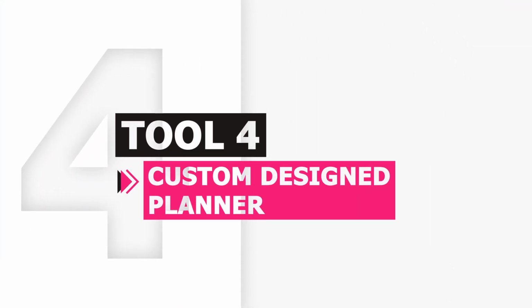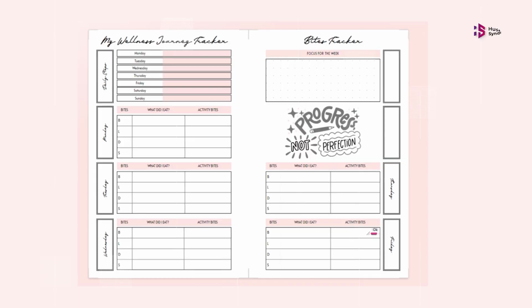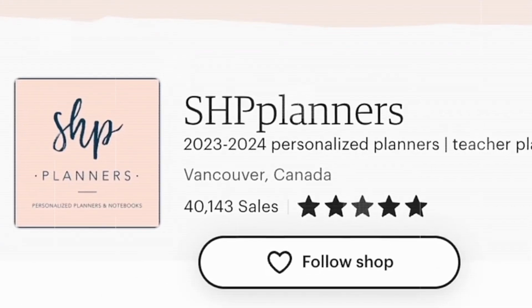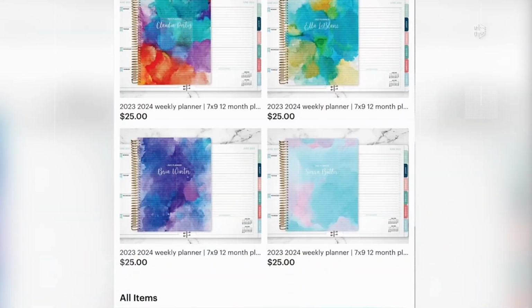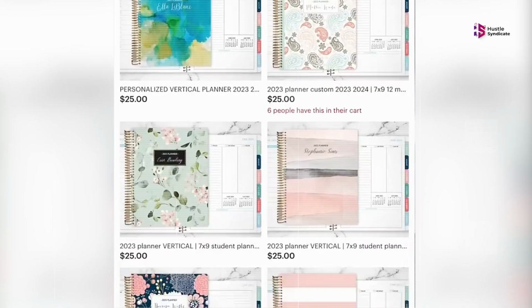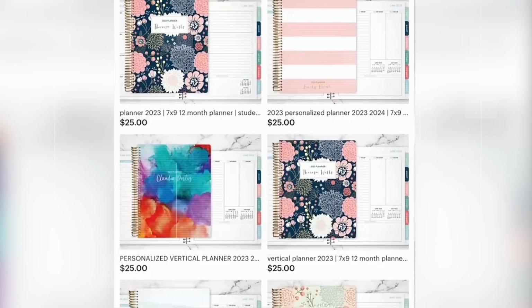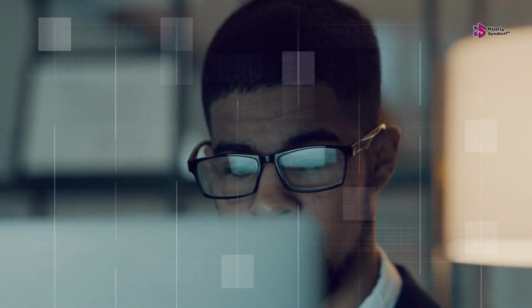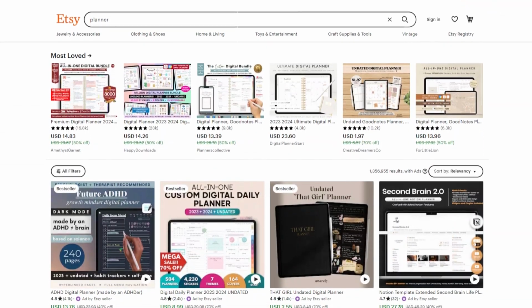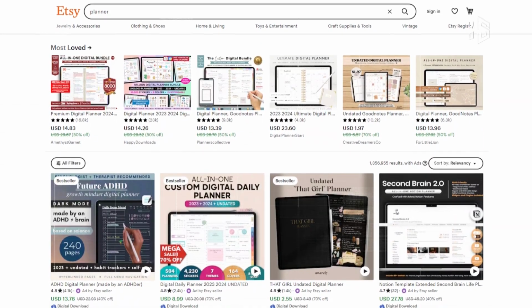Custom designed planner business. The last business on our list can easily be a $1 million business, and that's selling planners. Getting started with this business is actually really easy, not only because you will be using AI to help you create the planners, but for this particular business you have to run everything through a print-on-demand service. This does mean that you'll have to sacrifice some revenue, but for the amount of time that you'll save, it's worth it.